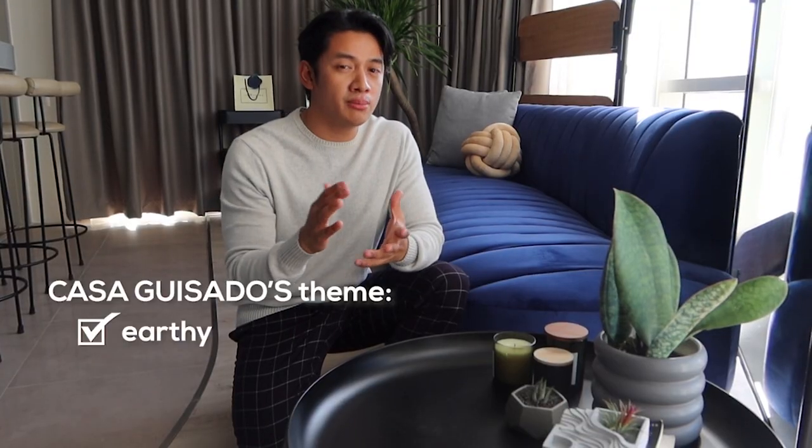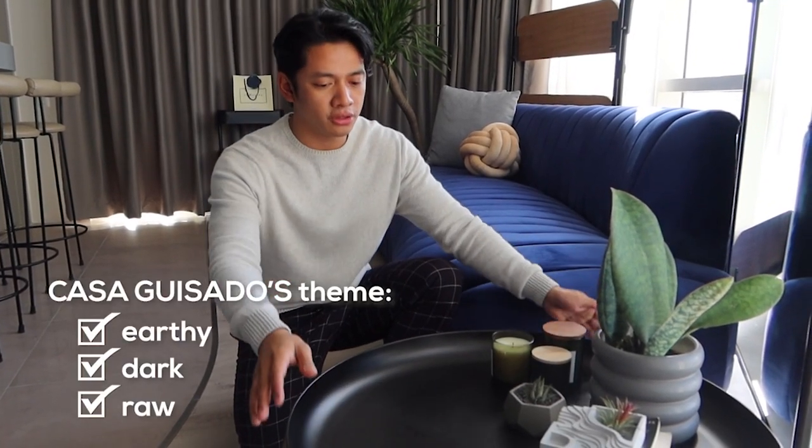Dati kasi nung nag-meeting kami ng interior designer, I tried to focus more on, alam niyo yung mga nasa Pinterest na maraming mga rattan, mga white, yung mga parang ganun na vibes, yung very pang Pinterest. But sabi ko, it doesn't really reflect my personality, so we tried to go for something more earthy, more dark, and something really raw. Let's start off with this table.